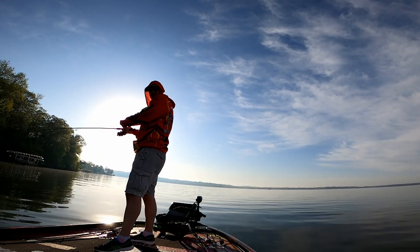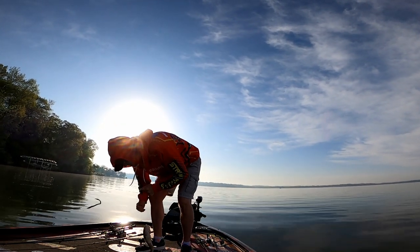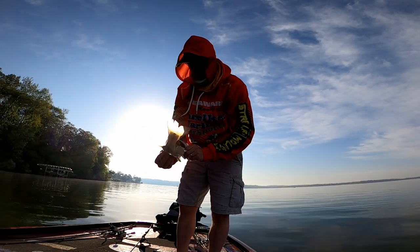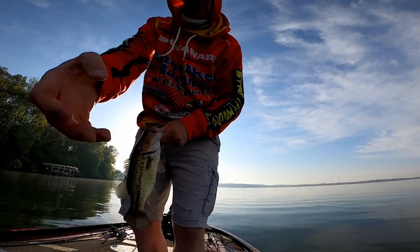I think I got myself a keeper largemouth here. Fan casting. Yeah! He's not one I want to weigh in, but caught him on just a Butcher's finesse worm, or actually it's a Magnet Trick Worm, I think is what they call them. Fan cast into a rock pile and boom, fish number two.